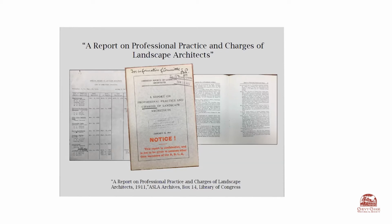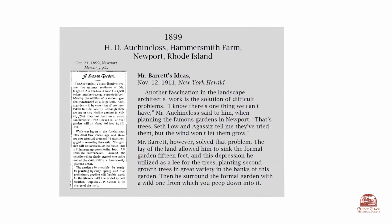several of his clients. I wish there were more time to talk about this, but I don't think that tonight we want to look at all these documents. However, it was a very important part of the sort of evolution of becoming a professional organization. So in 1900, Barrett began work on the Auchincloss Sunken Garden in Newport.